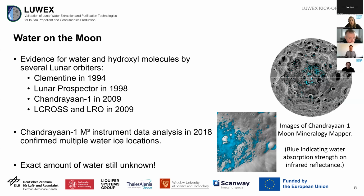evaporating into the vacuum. What is still not known yet is the exact amount of water that is available, since all the measurements so far were done with orbiters, so with remote sensing, remote imaging devices, and actual ground data from missions that drill into the ground is not yet available, but there will be missions like the Viper rover in the next decade that will drill into the ground and look for water there.